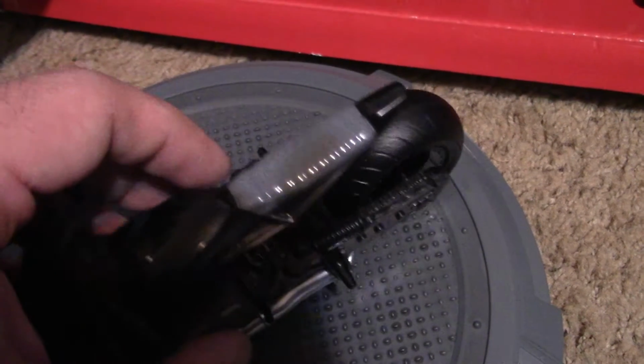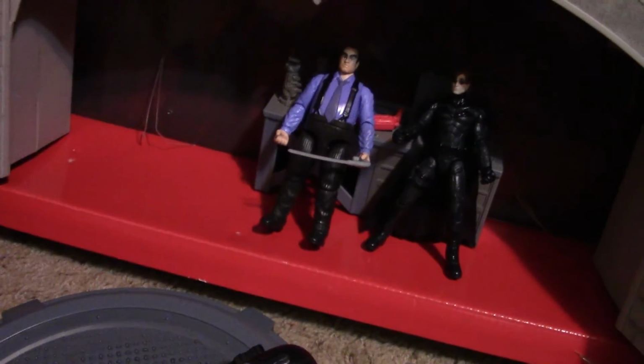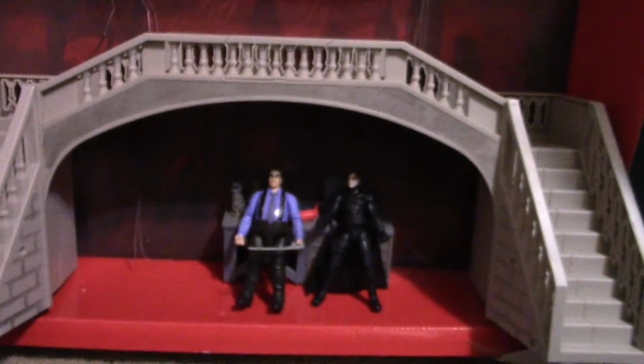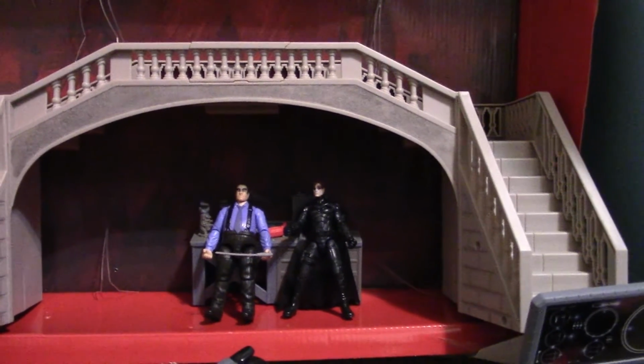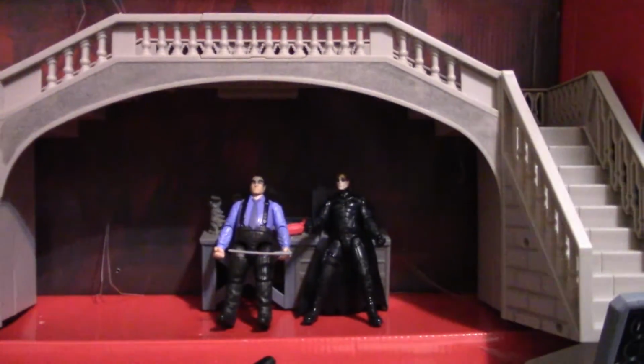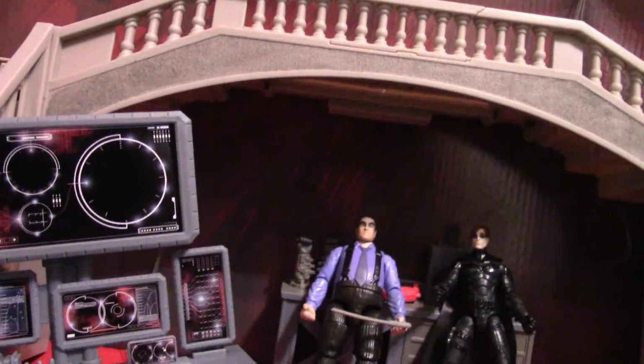But I do like the staircase. I will be using this in my stop motion movies. Probably won't be using the gimmick, since the gimmick kind of sucks. But, yeah, that's pretty much the end of the review. It's been a long review as it is. So, am I buying this Batcave? Not really. If you want the staircase, just get the staircase. The rest of the cave is kind of stupid.